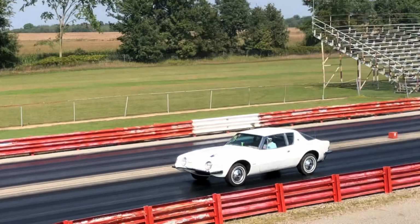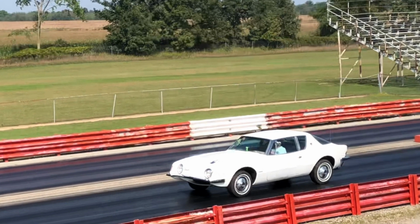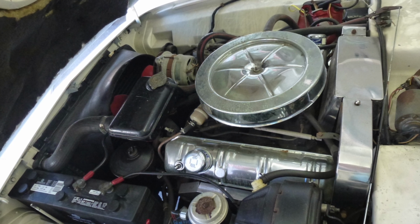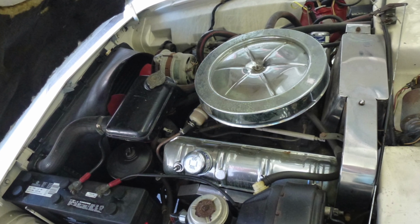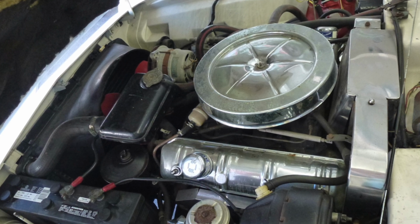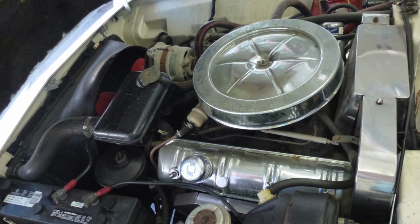This is a 1963 Studebaker Avanti. And there were a few engine options that year. You had the R1, which was a naturally aspirated 289 cubic inch V8, 240 horsepower, 280 pound-feet of torque. They say that that was probably underrated, more like 305 pound-feet of torque, so not that bad.